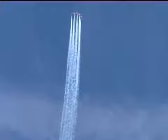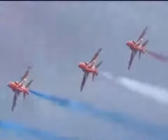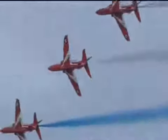The logic of the numbering is the same for all the formations, with even numbers on the right, odd numbers on the left. The lower numbers, less experienced in the team, are towards the front.